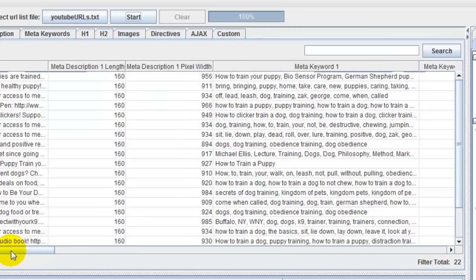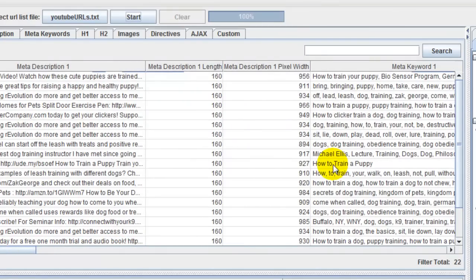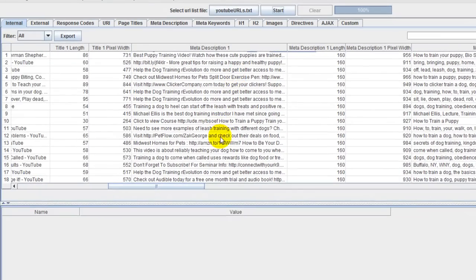Now, one thing to note is this information isn't complete, and not all the information will be entered into the meta tags by YouTube, but it's still a good research tool.